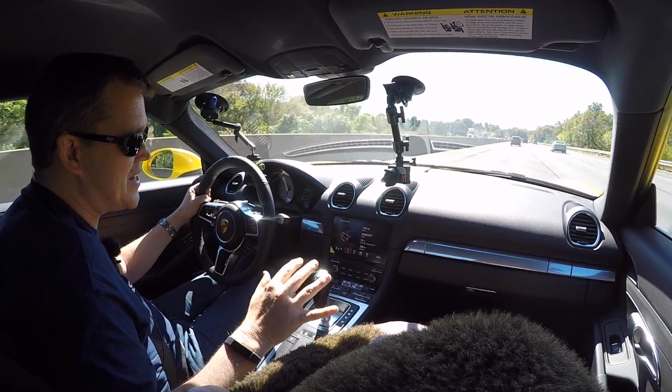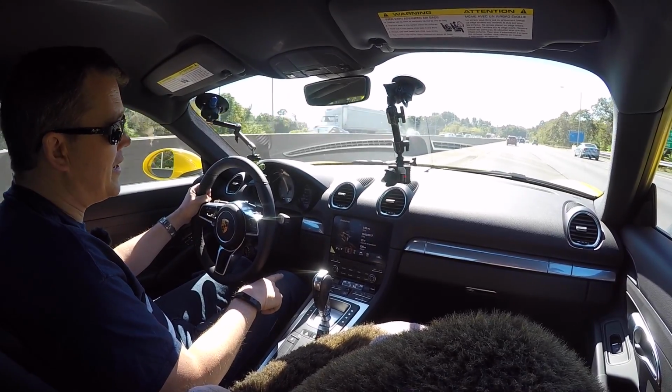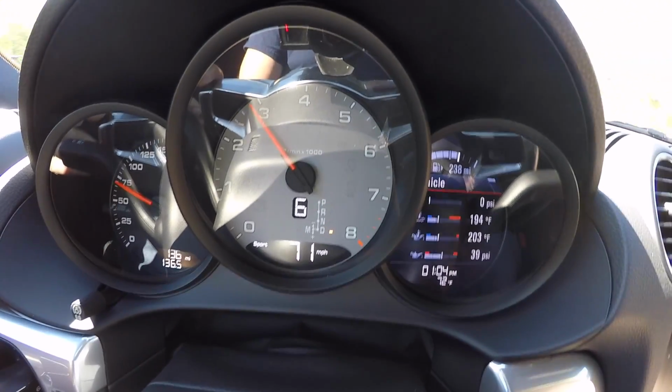Sure, you get the 2.5 litre engine, the bigger engine, 50 horsepower more, and you get the slightly better brakes on the front, but otherwise it's all cosmetic changes. The different exhaust, the bigger brakes, slightly different pedals, and of course the silly grey tach meter here, which you should always option out because it's so hard to see. Not a lot of value in getting the S.